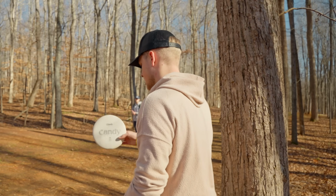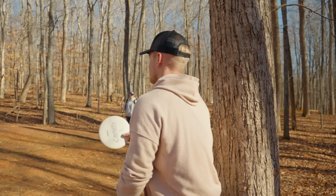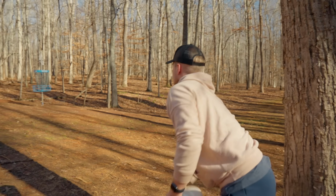Range found? Is that a word? I found it with my range finder. Found it with the range found. Probably not real, but you know.